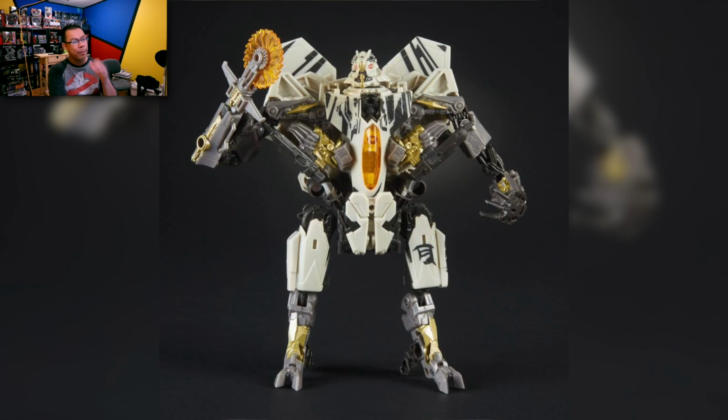Also in this wave is the Voyager Class Starscream from Revenge of the Fallen. We got some new photos of him, and there he is. And he's got a brighter shade to his body. So it's not like in the first one where it's gray. This one's much, much lighter, and it really accentuates the Cybertronian tattoos that he's got. It really feels like a full-on all new repaint, not just the tattoos.